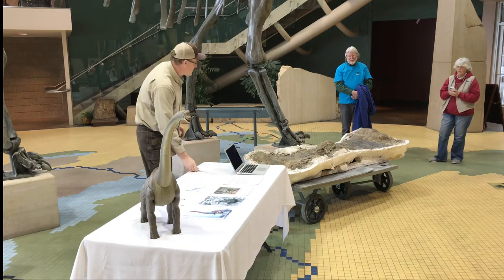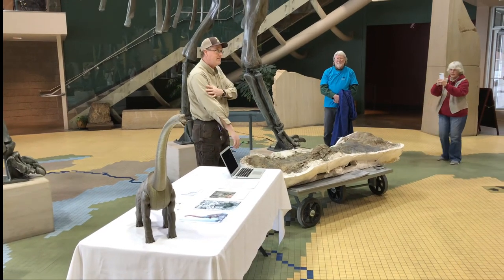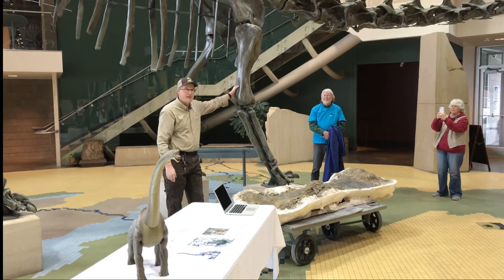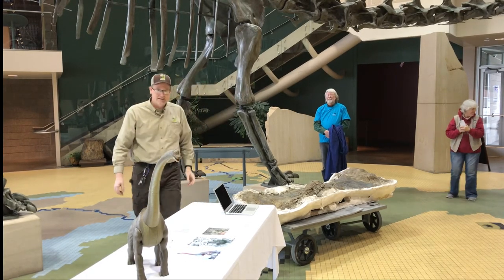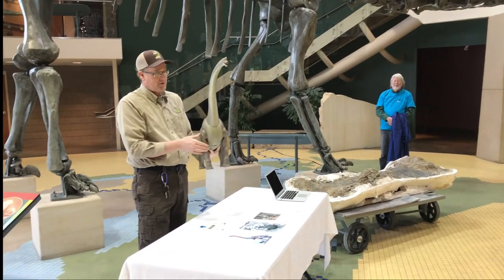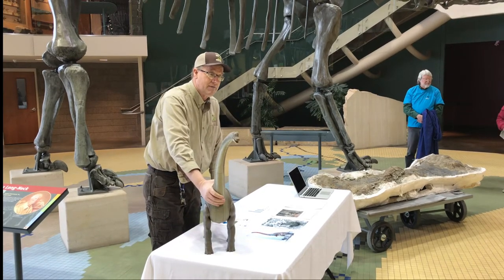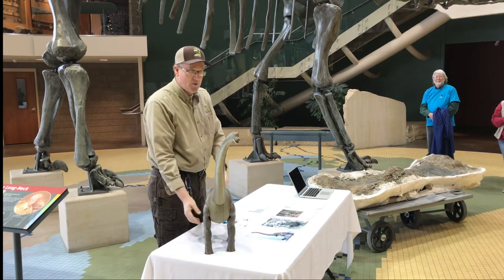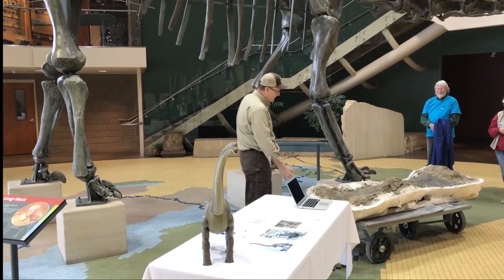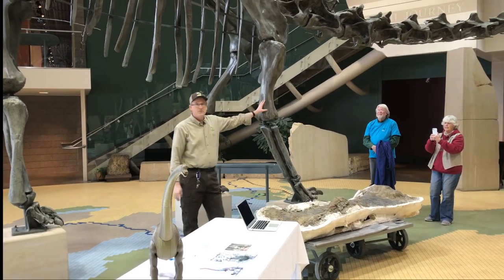Just to orient you, it is the right humerus, that is the right upper arm bone. So it's equivalent to this one in a Diplodocus, but as you can see with this model of Brachiosaurus, it would of course be right here. This is a much taller animal, almost giraffe-like. Neck is a little bit more upright. Front legs are a little bit longer. And you can see the difference in size between this guy and the right humerus in Diplodocus.